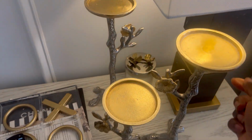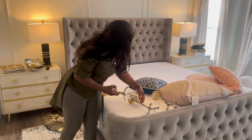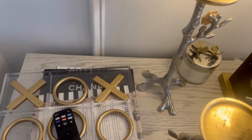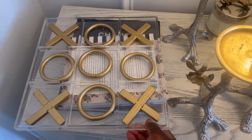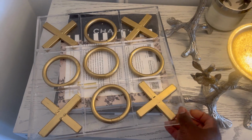Two of them are the same size, and then one is a smaller size. I got it from Home Goods last year. I only used it a couple of times. This would be perfect for decorating a coffee table. And I also added this decor here. I used to use it to decorate my shelf. I no longer have the shelf, so I added this to my Poshmark closet.